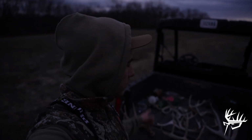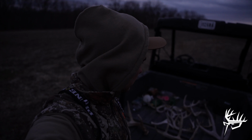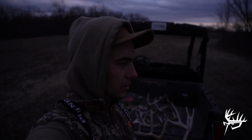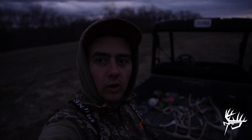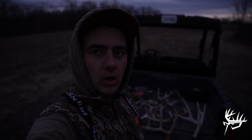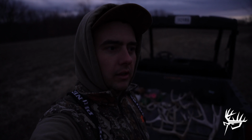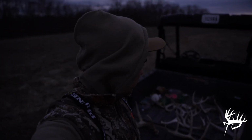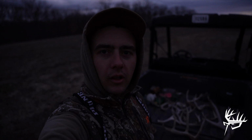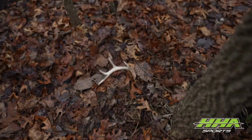But picked up a bunch of garbage with it too. Always cleaning up the woods when we're shed hunting, just make it a little better place. But overall, a good day. We got a day and a half for sure, maybe 2 full days yet. So we saved the best for tomorrow and Tuesday. So we should be able to get into some more, but pretty good haul on the first day, 17. So back at it tomorrow. First one of the day.